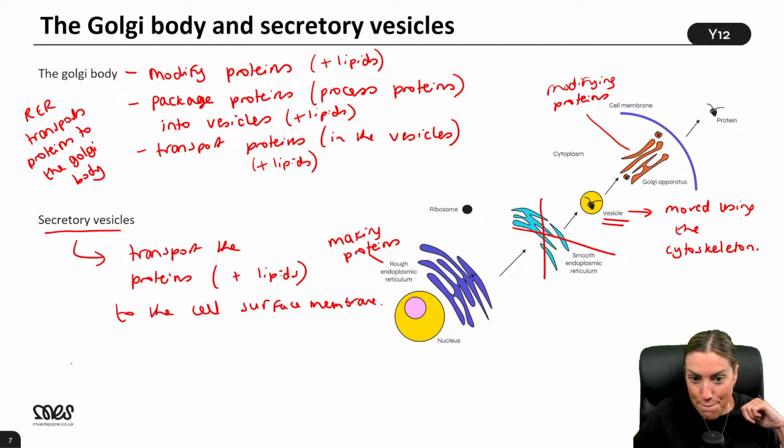Which organelle makes lipids? No, the smooth ER. We're not really focusing on lipids today, but the smooth ER makes lipids. The rough ER makes proteins. And then the Golgi body modifies the lipids and proteins and packages the lipids and proteins.